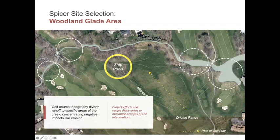This yellow circled area is our next intervention site, which is located, as you can see called out in the middle, where there's a mowed berm that extends the length of the course between the driving range and one of the holes to the left of it. All of this water coming down off the driving range follows this berm and collects in this step pool area, as we call it.